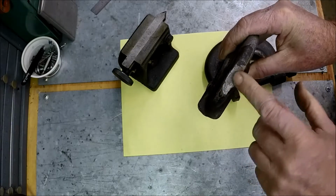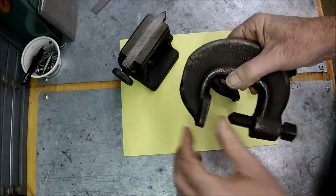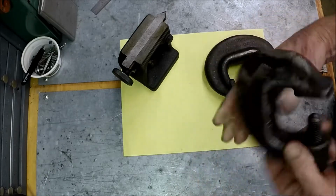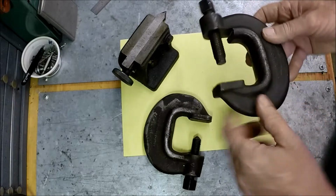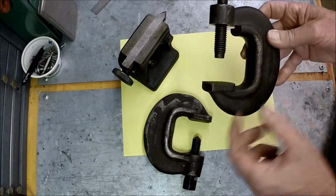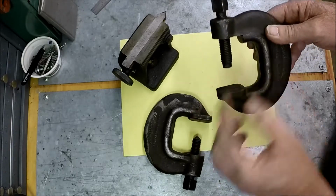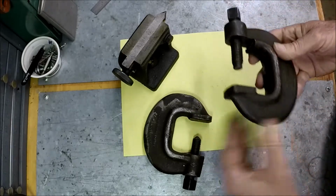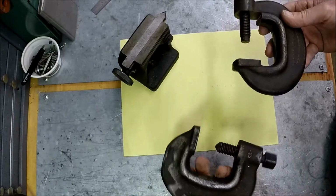Not sure what happened here. I don't know if they were dragging it along the ground, you know, clamped onto something. But heck, that's minor. This one here has been modified. Someone's milled this back. They probably had something large they're trying to hold, or had to get over some kind of an edge. And I don't remember what I paid for them. It was probably not that much.